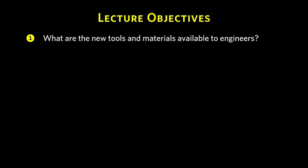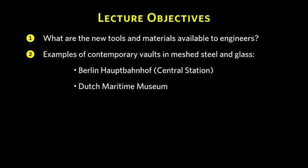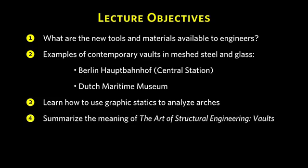Sigrid, why don't you tell us about the specific lecture goals that we have? Okay, so we're going to be looking at what are the new tools and what are the new materials available to engineers. And we're going to focus on two contemporary vaults in mixed steel and glass shells. We're going to look at the Berlin Central Station and the Dutch Maritime Museum. And you're also going to learn how to use graphic statics to analyze arches. And then we're going to end today's lecture with the Art of Structural Engineering Vaults, a summary of the entire course. Before we move forward with contemporary vaults, I'm going to review for you what we have studied so far.